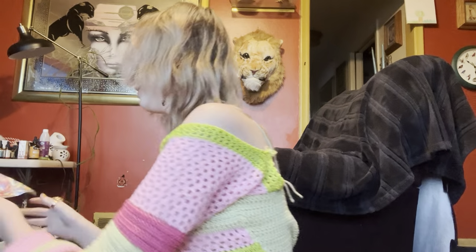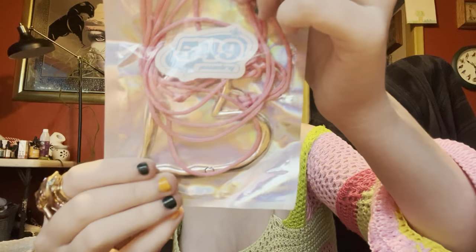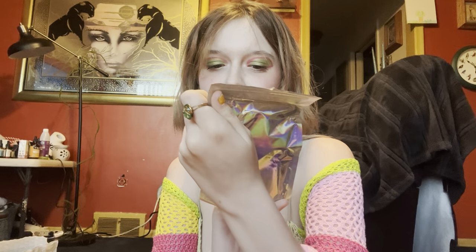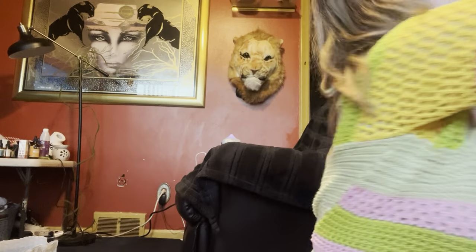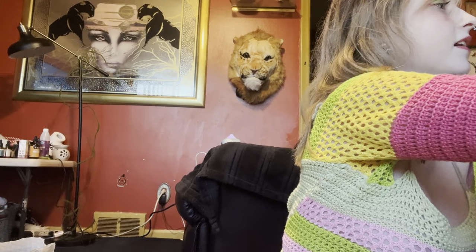Okay, this one, I have no idea where I got this from. I'm deathly sorry, but I have absolutely no idea where I got this necklace from. It says 549, and then something in cursive, and I don't know how to read cursive, so there you go. I'm sorry to break it to you. I'm hoping you don't break it. I'm gonna make a really pretty thing like this for my necklaces.